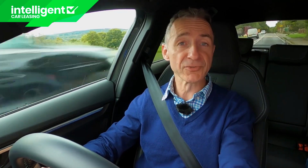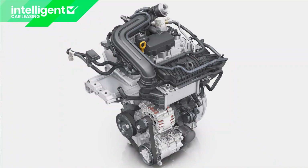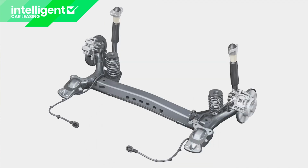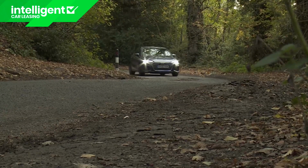Engine choice in a car like this is crucial, of course, and even more so in this case, because models with the base petrol and diesel engines come with a very different suspension setup to the mid-range petrol and diesel variants. Opt for the two least powerful A3s, the 30 TFSI petrol derivative, which has 110 PS and a 3-cylinder 1-litre turbo engine, or the 30 TDI diesel, which now uses the VW Group's latest 116 PS 4-cylinder 2-litre unit, and this Audi will come with the unsophisticated torsion beam suspension system, which is cheaper for the Ingolstadt factory to build, but which can get unsettled over poorer surfaces.